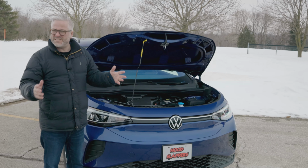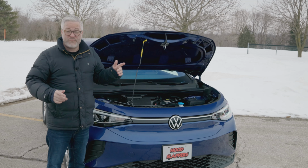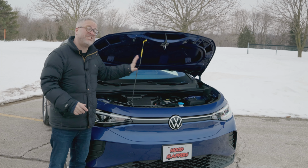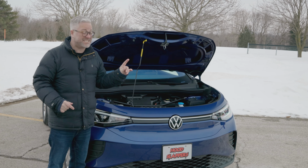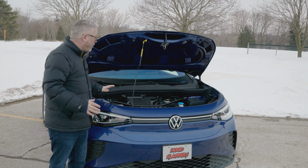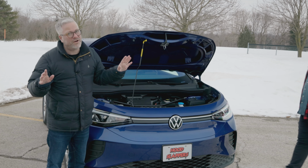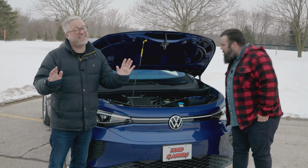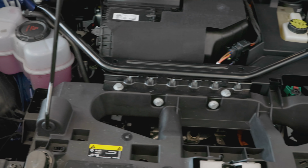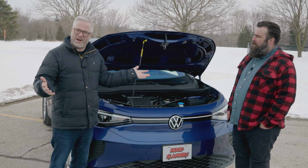When it comes to performance, the ID4 boasts a maximum horsepower of 302. Volkswagen also says it goes 0 to 60 in 5.8 seconds, which is quicker than the GTI hot hatch. Now, I wanted to point out, obviously there's no engine here, but there's also no frunk. Quite frankly, I don't think that's really a big deal because I predict in the future, the frunk will be that place where you open it up and go, oh, that's where I put that.